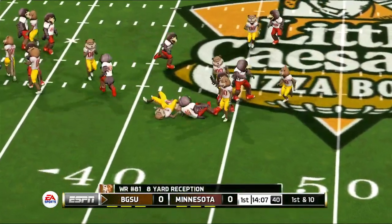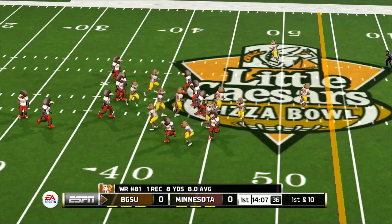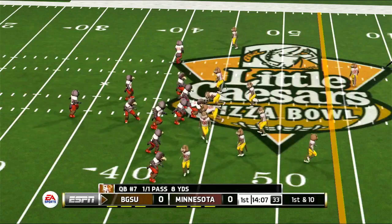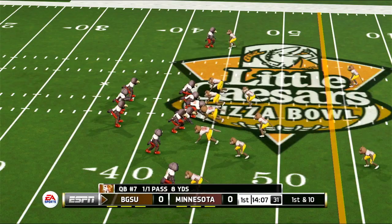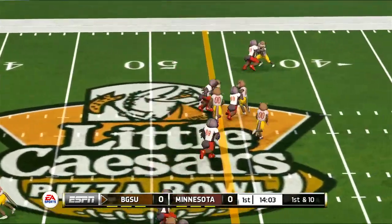Nice catch on that one. They get about 7 yards on the pass and pick up a first down. Nice protection, a good pass, and even a better catch. You can't ask for much more than that. And I think it was the quick throw by the quarterback that fouled up the defense on that one. Throws it in a hurry.